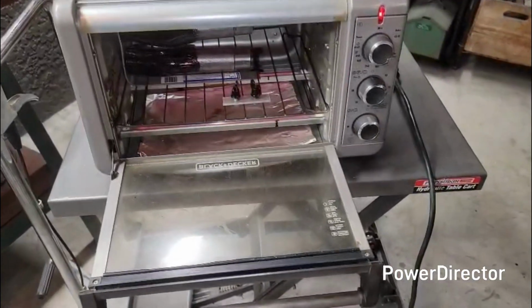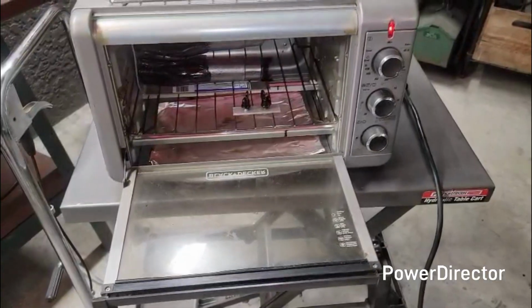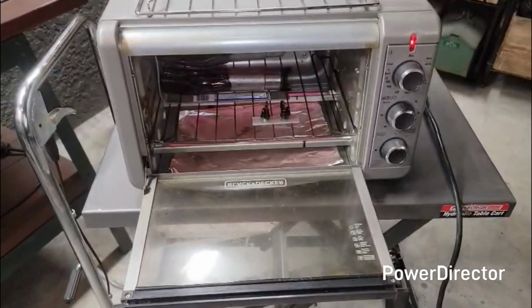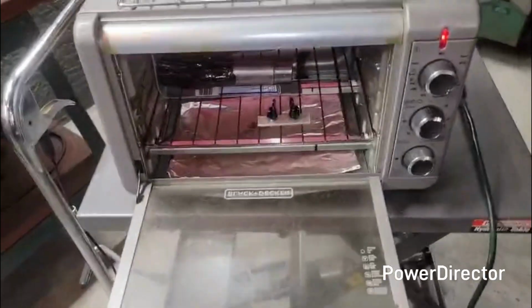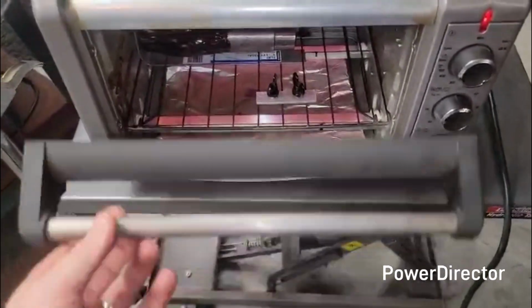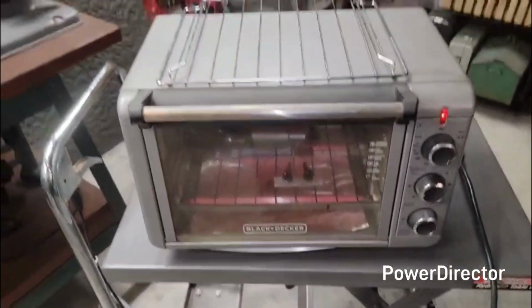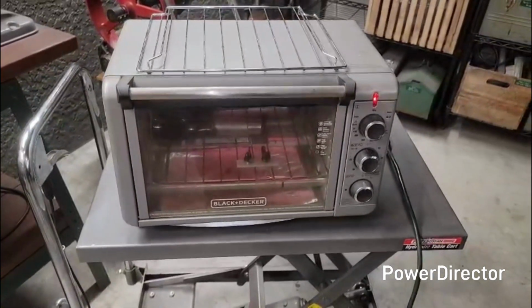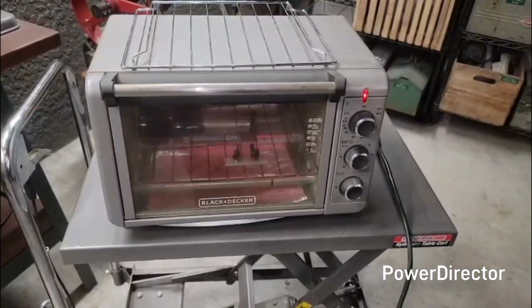All right, we got our pieces in the oven. This will be the first of three coats that these pieces will receive. This is a very time-consuming process. Obviously, it would be much easier just to paint these and clear coat them like most people would do. When you get involved with Japanning, it takes a lot of time, but it really looks beautiful when it's done.